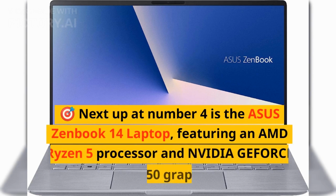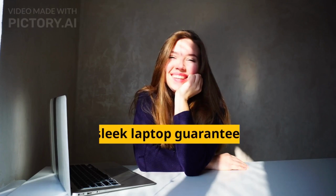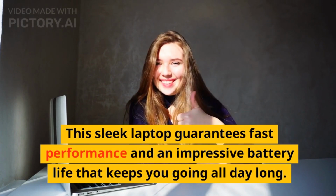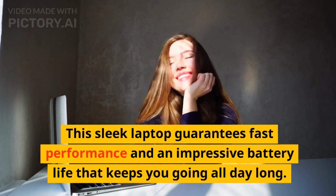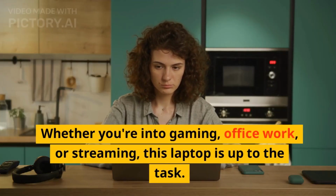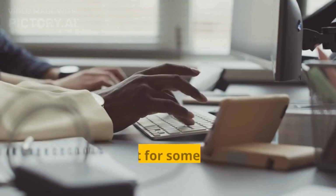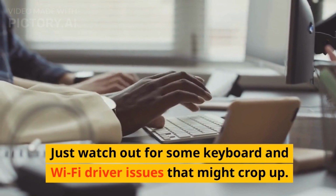Next up at number 4 is the ASUS Zenbook 14 laptop, featuring an AMD Ryzen 5 processor and NVIDIA GeForce MX350 graphics. This sleek laptop guarantees fast performance and an impressive battery life that keeps you going all day long. Whether you're into gaming, office work, or streaming, this laptop is up to the task. Just watch out for some keyboard and Wi-Fi driver issues that might crop up.